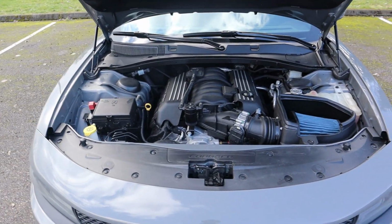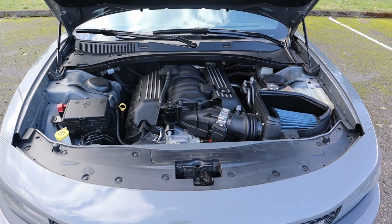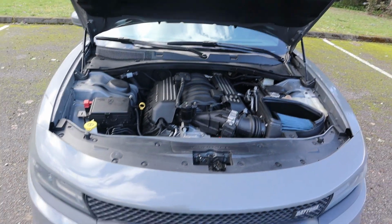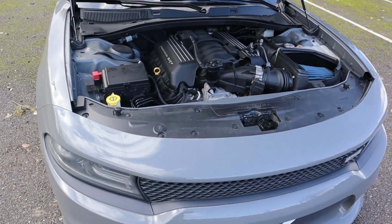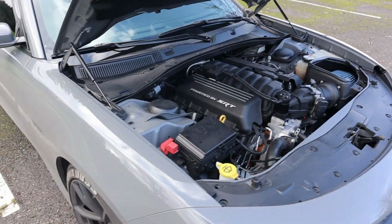For instance, a 6.2 liter, which is in the Hellcat and in the ZL1, they're supercharged. They can handle it because they're a smaller engine. The 6.4, I know it's 0.2 liters off, but still, that can make a difference. Like I said, it's just a ticking time bomb.